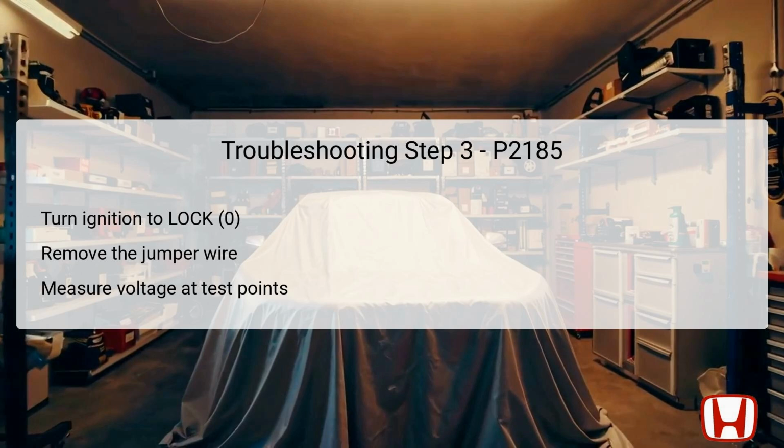Remove the jumper wire previously connected to the ECT sensor 2 connector to restore the normal connection state. After doing this, turn the ignition switch to on 2 again and prepare to measure voltage. Use a multimeter to check the voltage between the designated test points.